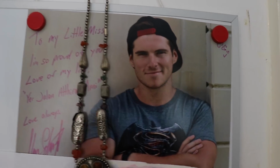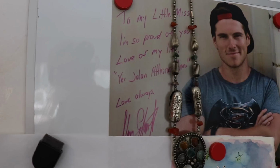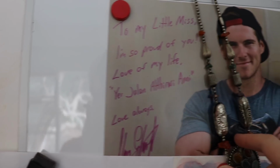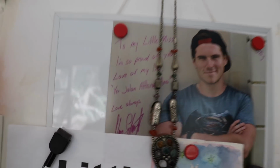This is a print of Chris that I asked him to give me and sign. So he quoted a Game of Thrones reference, but he hasn't seen Game of Thrones. I only told him about this reference. So it's like half sincere, half cute, but still you need to watch Game of Thrones. That's a stab at you, Chris, in case you're watching this video.